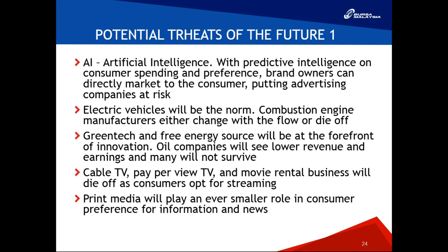So your time will be better spent. If you are very into entertainment, you can stream and stream and stream and watch as many as you like, rather than watching half a day, then the next day you wait and watch another half a day. So that's why cable TV and pay-per-view TV are going to be challenged by more efficient streaming and more adoption of streaming.